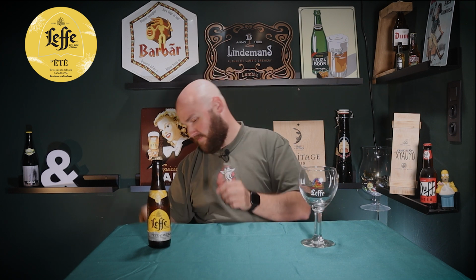5.2% is a standard Pilsner, Belgian lager ABV. And I did find some people saying this was crisp and slightly bitter. It's hoppy. It is slightly herbal. So yeah, a lot of opinions. So let's just taste it for ourselves.